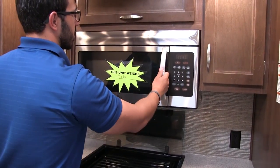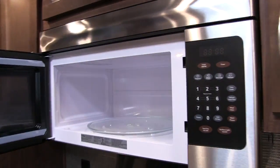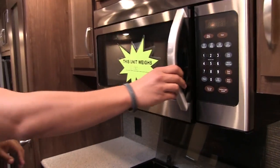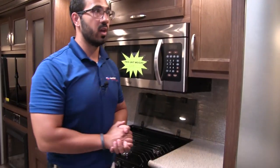Speaking of the microwave, let's take a quick look. Stainless steel, it's a huge microwave, 30-inch microwave there, very similar in size to probably what you have at home. So I do like that. Weight of the unit is on here, 11,130 pounds is what she weighs.